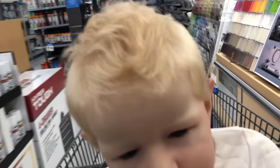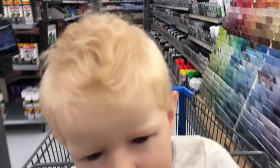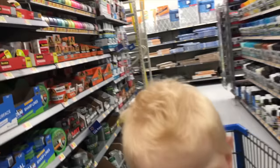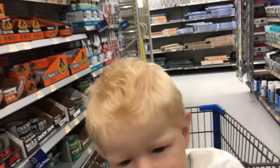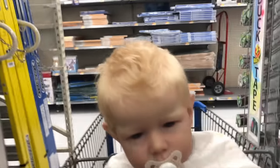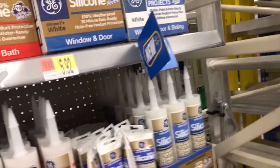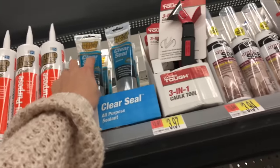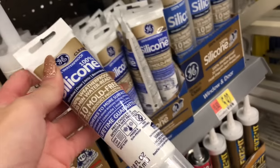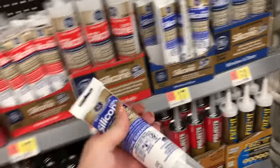We're looking for acetone, which is like a paint remover. So, I don't know where it would be. Where is acetone? It said on there we have it, but I don't know. Oh, silicone. This is good for sealing your bottles. Not this one. I bought that one time and it was not good. You want clear silicone. This one's clear. I don't really need any more, I don't think, because I actually have some.